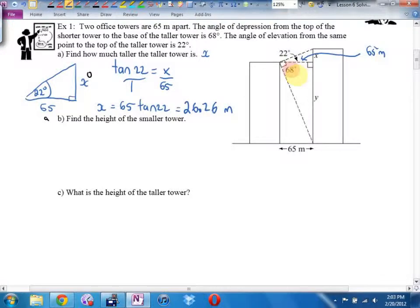Colleen, here's my 68. The letter Y, opposite, adjacent or hypotenuse? I totally agree with you. What about this 65? I totally agree with you. Which trig function, kiddo? I totally agree with you. Oh, you go girl. What always goes next to the trig function? What's the angle in the triangle that we're looking at now? Equals what over what? Absolutely.